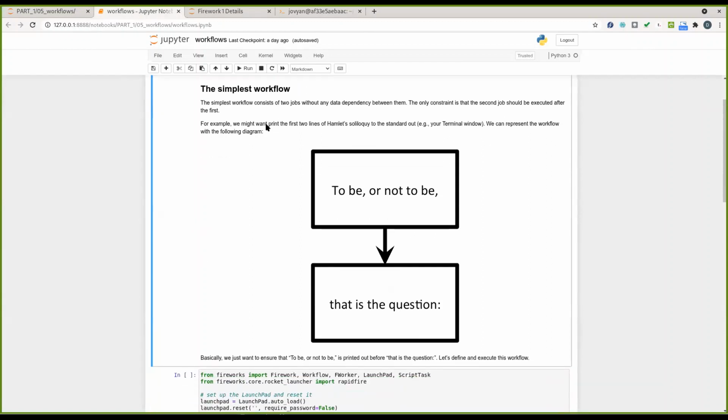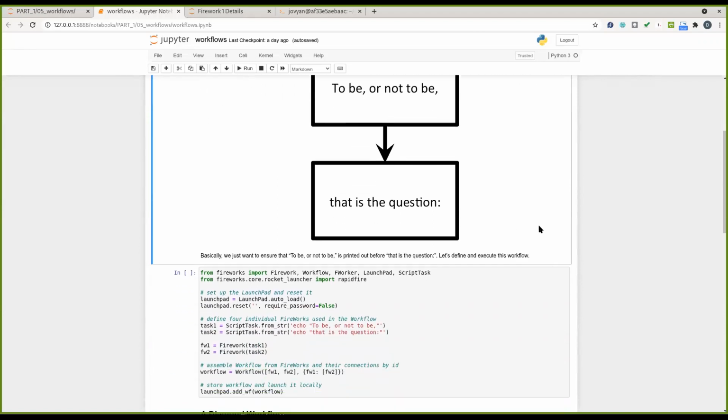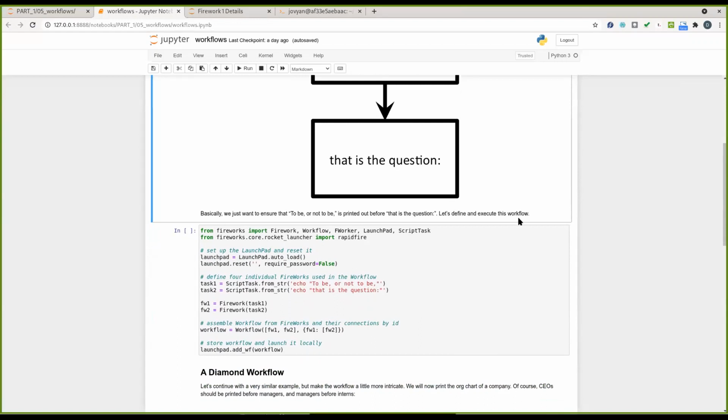So the simplest workflow is basically two jobs, two FireWorks without any data dependency between them. And the only constraint is that the second job needs to be run after the first one. For example, if you take this sentence from Hamlet, you want to have "to be or not to be" before "that is the question." This is the diagram of what we want to write down to the terminal. Again, it's a very stupid example, but it's just to show the basics. So let's define and execute this workflow.